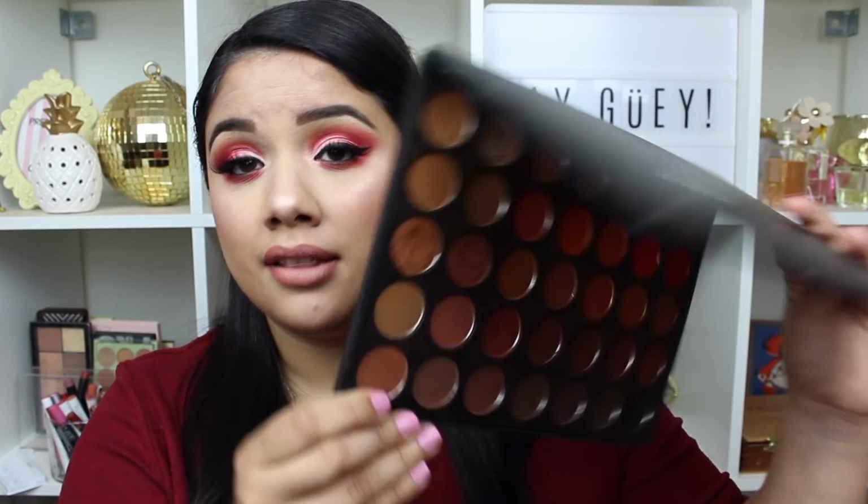The last palette I wanted to mention is one that I was obsessed with when I got it. I honestly had to stop using it on camera because I don't want to bore you guys with it, but I loved it, and it is the Morphe 3502 palette. I think I got this last winter. I love it so much.